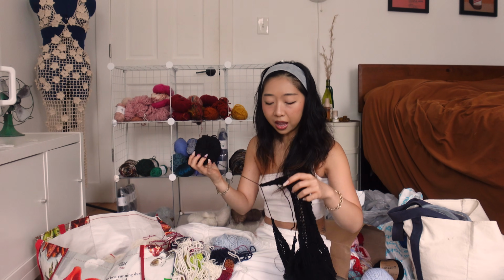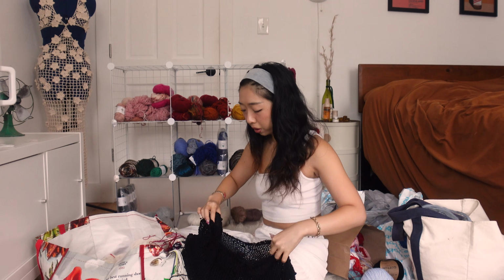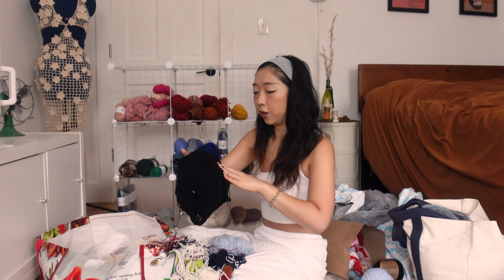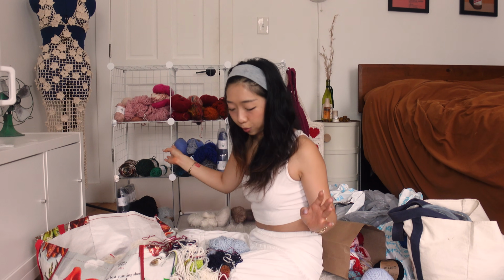I love making the crochet pants and shirt that I made for George for Coachella, because that's a pretty small hook. It's pretty small yarn. Well, I totally forgot about this. It's like Kira's open knit pattern, but I did some drop stitches. I don't know when I'm gonna finish that. It's way too hot for that right now, so I'm just gonna chuck that in there with the yarn.